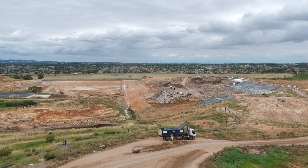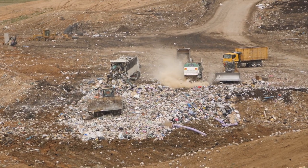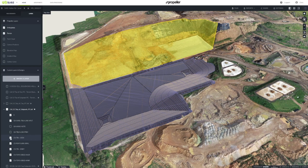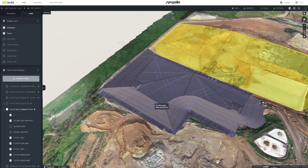I'm Parth Modi and I'm the Landfill Engineer at Hallam Road Landfill. We are using the Propeller as a survey tool, superimposing the surveys and calculating the airspace balance. So that way we can predict the end of completion of the cell.